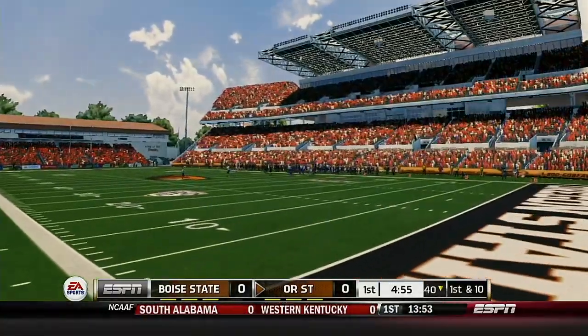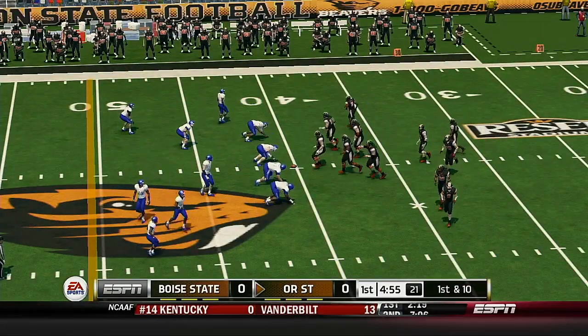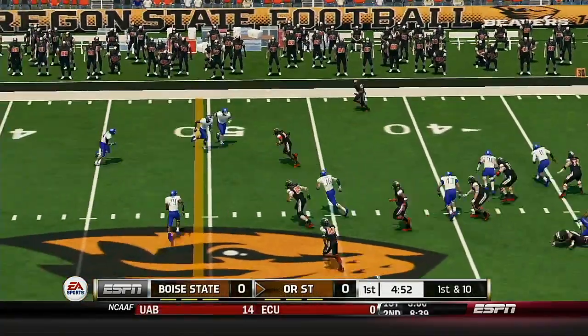Final game for these seniors on their home field. Some will get to the next level and play some more football. Others, they'll be putting the helmet on for the final time. So let's see what the offense can do as they come out onto the field.